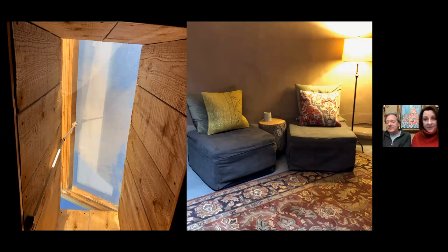We don't have a TV in our bedroom. TVs use lots of power. We do have a TV, a DVD player and a stereo in our living room. But one thing we don't have is a TV in our bedroom. So that skylight, since it's by my side of the bed, is the TV.